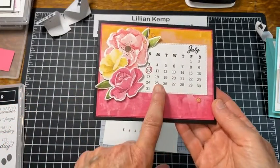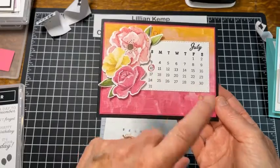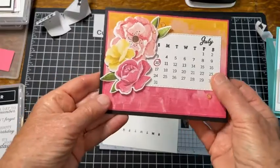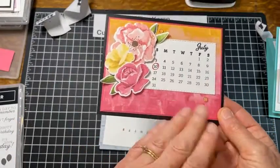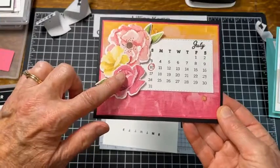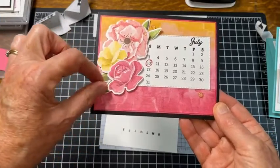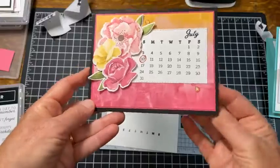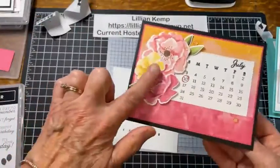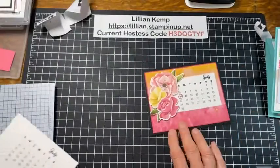So a friend of mine is having a birthday in July. It's on the 10th, so I circled that. I just popped it on some designer paper. I cut this out from the designer paper and put that on dimensionals, added this, and it is good to go.